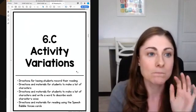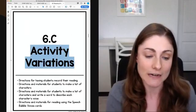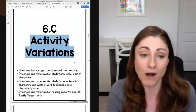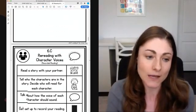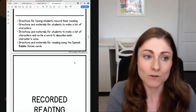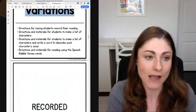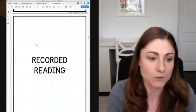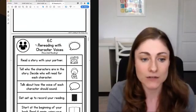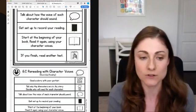And so like 99%, I would say, of the files will also have these activity variations. Do you want to print everything out right away? If you're just starting with a bundle, I would just start with the core activity, and then you can always come back and be like, okay, well, I do want to do this variation, or I don't want to do this variation, because every variation also comes with visual directions. And if you're not going to use the variation, why print it?